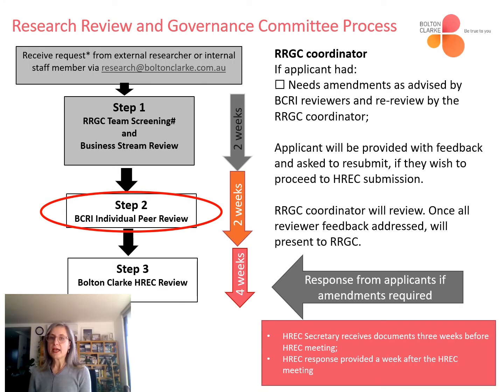If the applicant had requirements for amendments as suggested by the reviewers, then a response would be sought from the applicants, and the applicant will be provided with that feedback and asked to resubmit if they did wish to proceed for ethics submission, and then the coordinator will review the response, and once all of the reviewer feedback has been addressed, the coordinator will present again back to the committee and articulate the next steps forward.